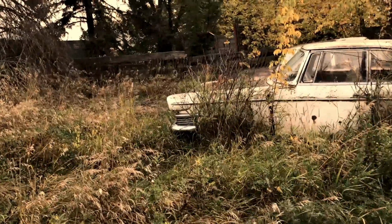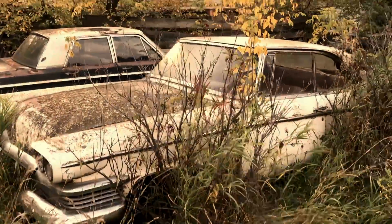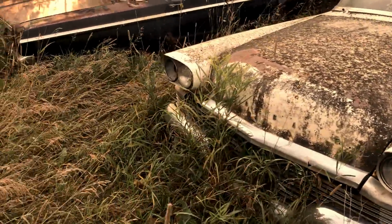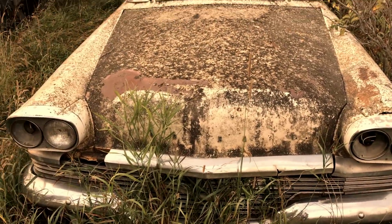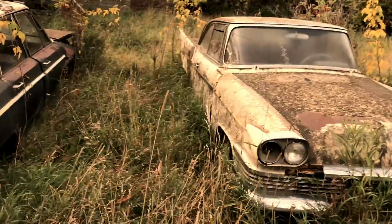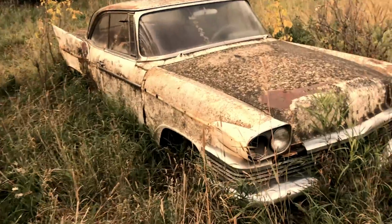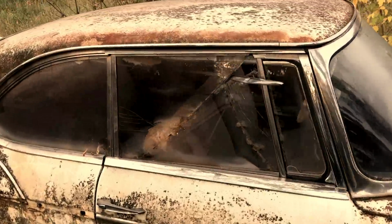But okay, so here's another 2-door hardtop. And it's a Chrysler Imperial from the looks of things. Oh no, I'm completely wrong. It's a Studebaker. Okay, yeah, so that's an old Studebaker. Don't know exactly what model. Maybe Commander? 2-door hardtop. Interior is intact.